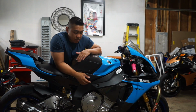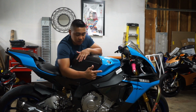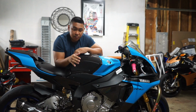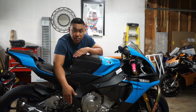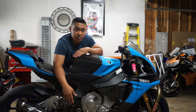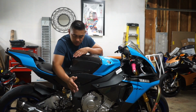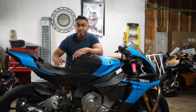Second thing I would recommend is getting some crash protection. I have frame sliders from Woodcraft, and I have a set of case covers, and I have rear sets. These I don't really think are necessary. Aftermarket rear sets are pretty expensive for a new track day rider, but for me, I really wanted that extra crash protection, so aftermarket rear sets really take a beating, so that's why I got them.